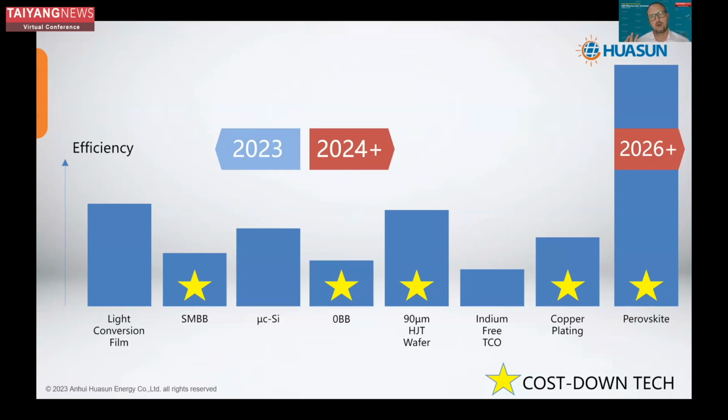This is the overall picture. If I go one by one, light conversion film, as I mentioned, changes light from ultraviolet into visible light. Super multi-busbar is to improve the fingers and the busbars on the cell to let more light in and reduce the use of silver. Microcrystalline silicon and nanocrystalline silicon are structures that are used on top of the intrinsic layers of amorphous silicon in order to improve the p-n junction.